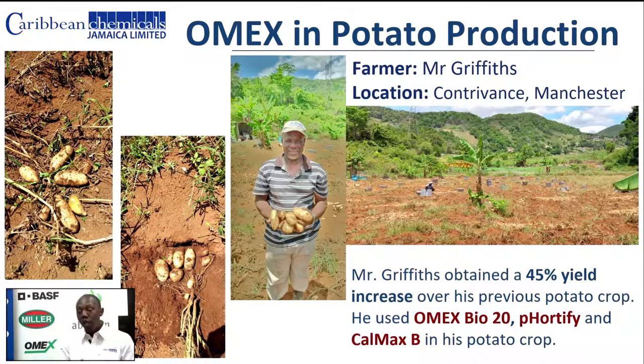Adding also Fortify, you're protecting the plant with your phosphites, giving you the opportunity to drive those fungicides into the plant tissues. It's also built with potassium and phosphorus, giving that added nutrition package. And to top it all off, Calmax B: calcium, boron, magnesium and other micronutrients. Doing what? Sealing and ensuring that the skin is firm, so that as the tuber expands, it's not going to crack or split. And so you're getting the level of productivity that you desire and need in your crop.